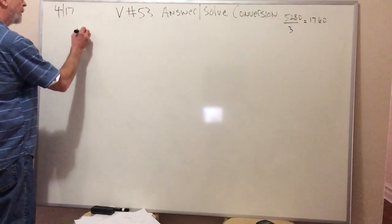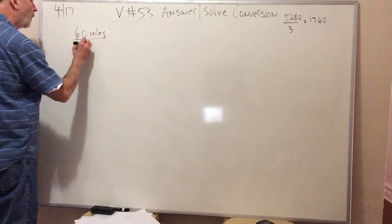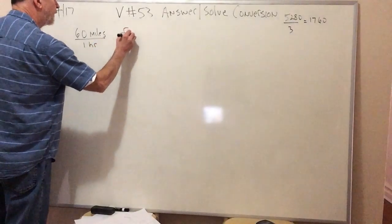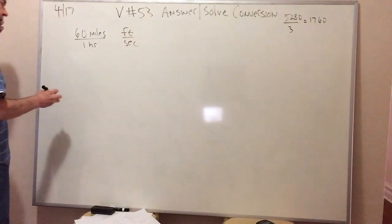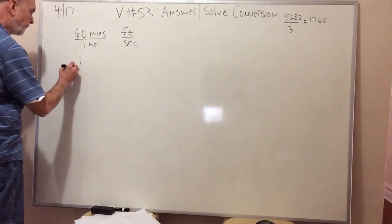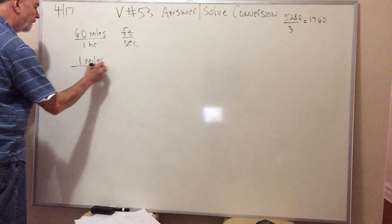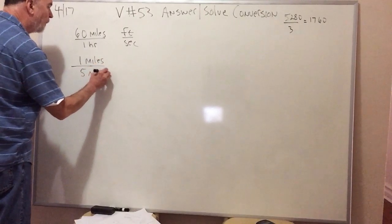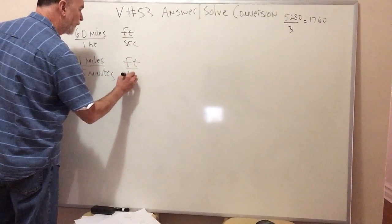I said a car is going 60 miles an hour, and we were asked to turn that into feet per second. And then the second question was a jogger question. A guy does a 5-minute mile, and by that we mean 1 mile divided by 5 minutes as a ratio. So I'll do both of those problems, and we wanted again to turn this into feet per second.